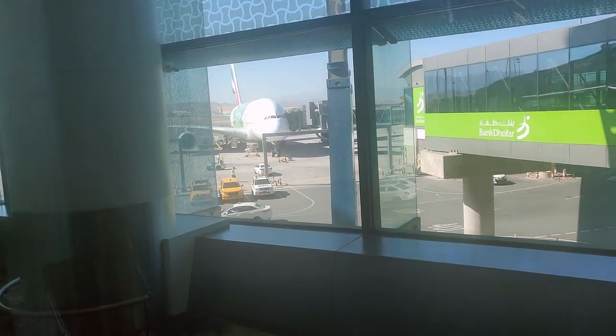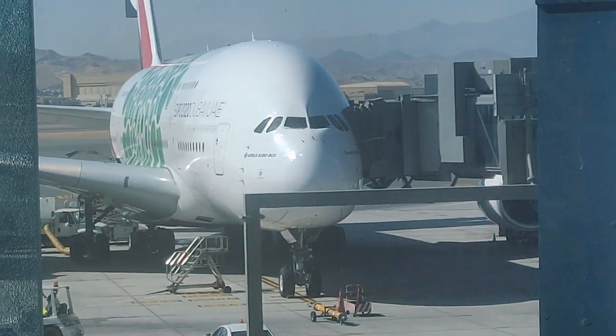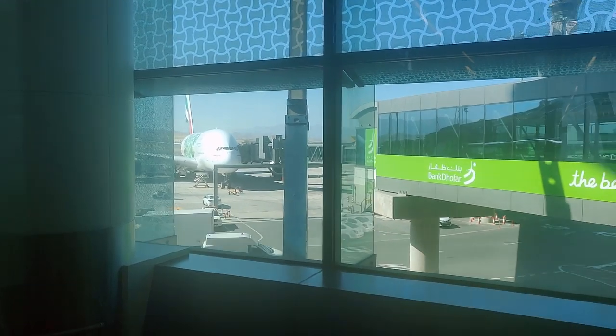So we are on the biggest passenger jet on the shortest route it does, from Muscat to Dubai. It's a double decker A380 flying us the 45 minute journey to Dubai.